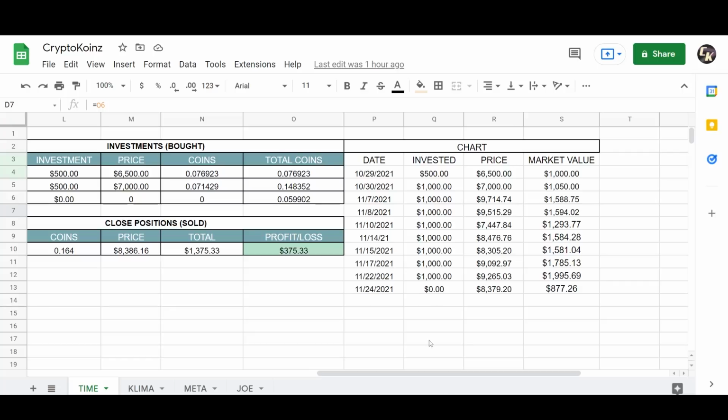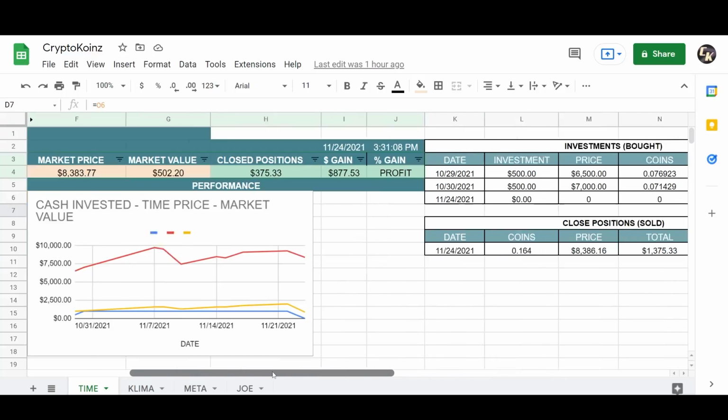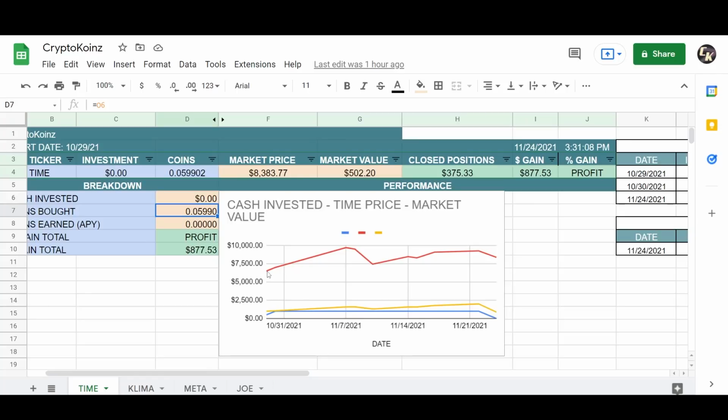Total invested, now this was reduced to 0. So now I'm at $0 of my personal money invested. This is the price that it is currently trading at right now, and this is the market value of my portfolio. So we take a look at the chart. We're seeing Time Wonderland here, price action going up and down.